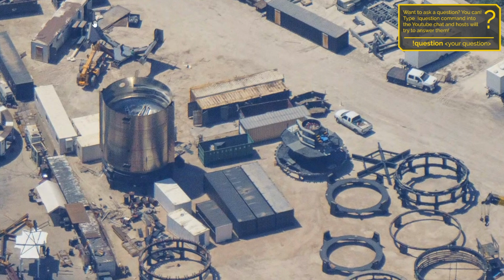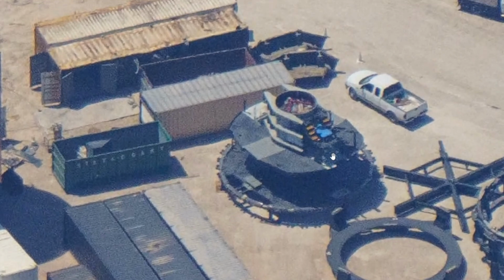So there's a better angle of the adapter, and a bit of a side view. I can see stairs. Or can I? Maybe I can't see stairs. Maybe I'm trying to find things.